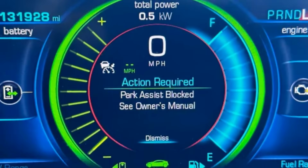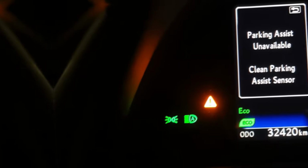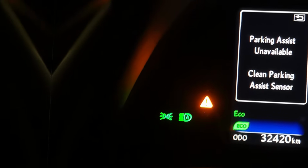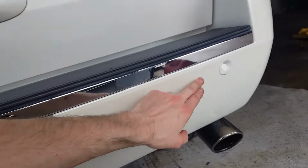The obtrusive Park Assist blocked alert. If your car is not too old, you might have noticed this message, or one similar to it, appear on your dashboard. So should you be concerned, and what does it mean? I'll go over what causes this warning, what it means for your car, and, most importantly, what you can do to get this annoying issue fixed in this video.